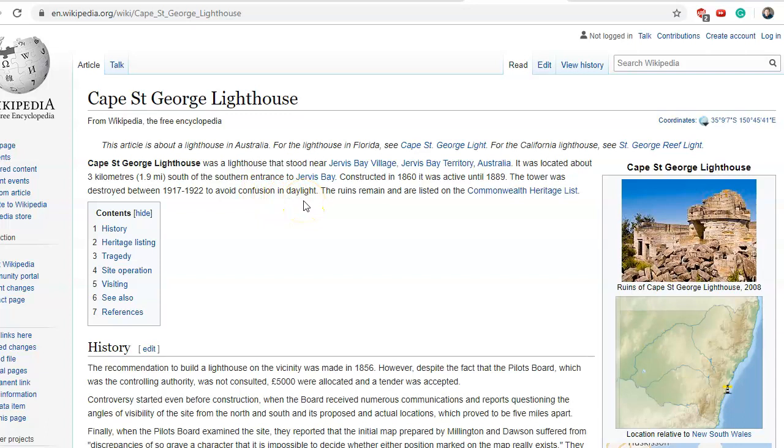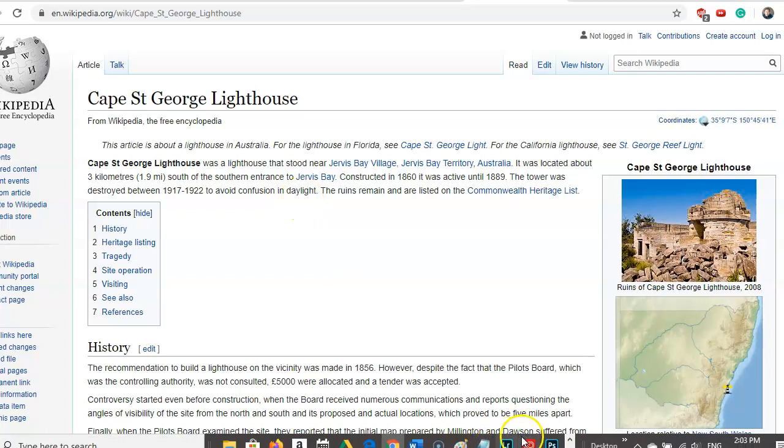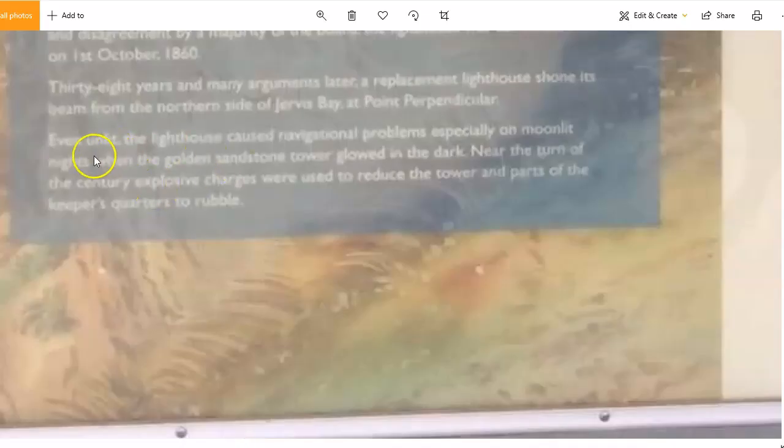Okay, so the last story said it was to avoid confusion in moonlight at night time because it shone. This one says the tower was destroyed between 1917 and 22 to avoid confusion in daylight. Okay, and this is from the plaque at the actual site.